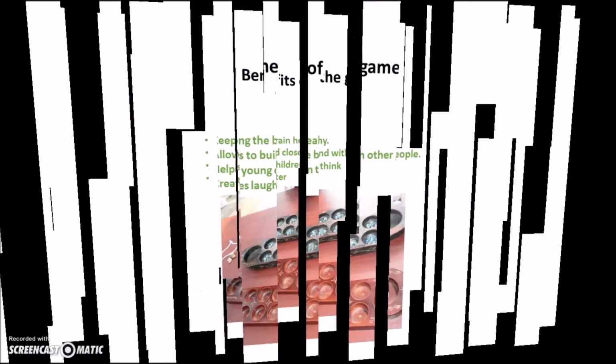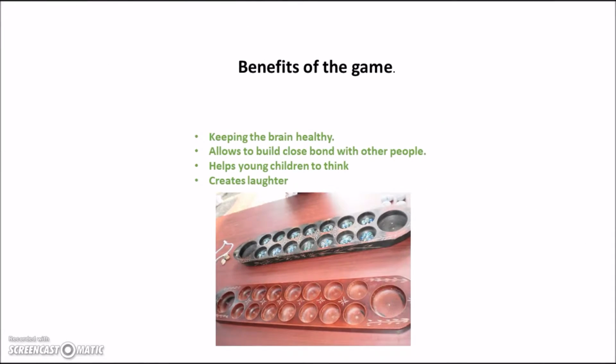The benefits of the game. I'm sure many traditional games have their own benefits, and this traditional game helps keep the brain healthy. Moreover, it allows players to form closer bonds with others. It also helps younger children to think faster. Last but not least, the players will not be involved in any bad things, and it creates laughter.